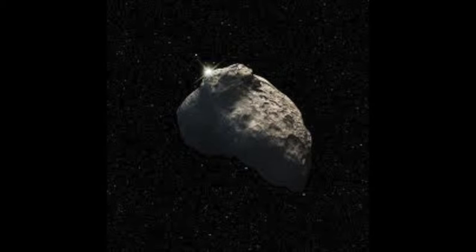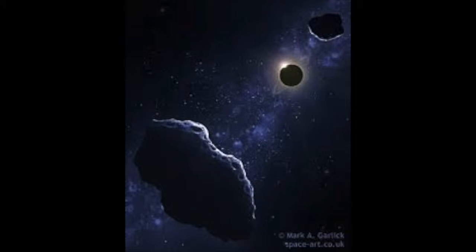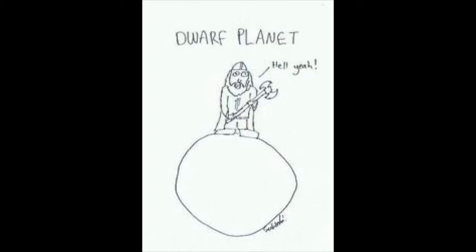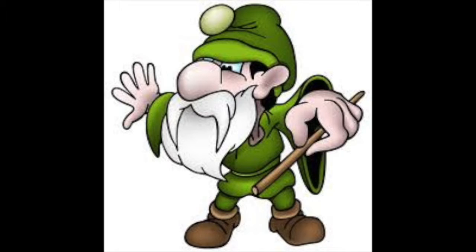The Kuiper Belt is an area of space beyond Neptune full of an estimated 100,000 icy objects that are over 1 kilometer in diameter. It contains at least 4 dwarf planets and a large variety of smaller icy objects, binary systems, dwarf planets, and other interesting things. Let's start with dwarf planets.